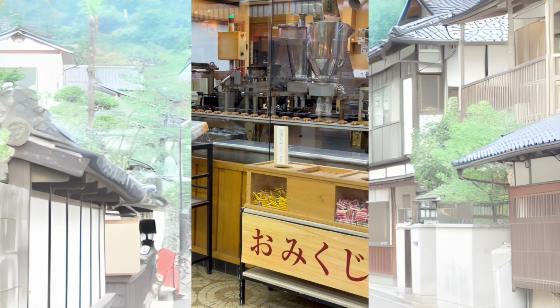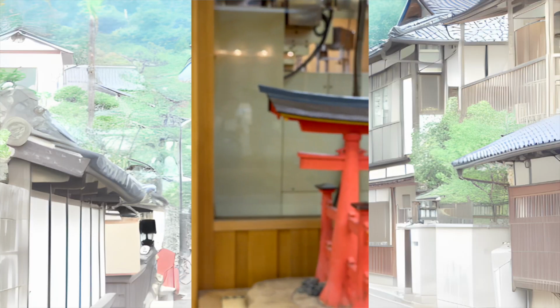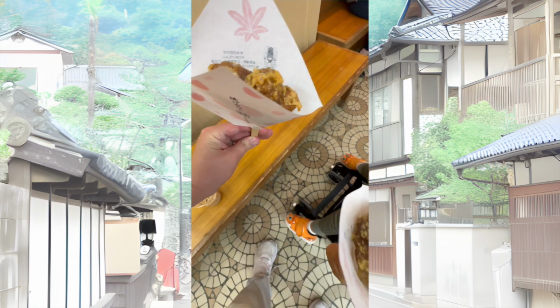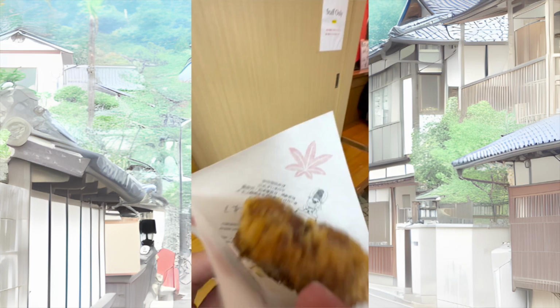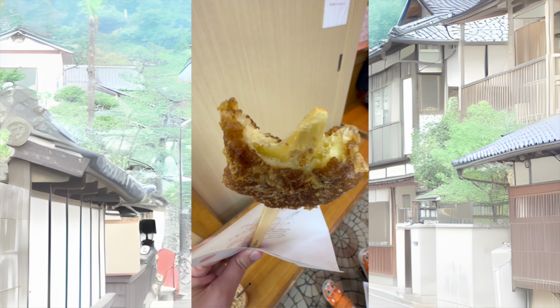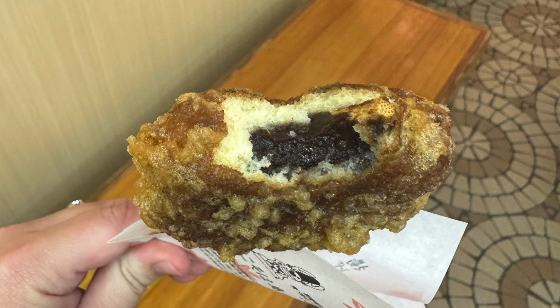After dinner, we decided to drop back into the streets to get ourselves a little dessert snack. And something that we absolutely love is the deep fried Momiji Manju that you can also get. They literally just get one of these. They deep fry it in tempura batter. We got a cheese one and a chocolate one. And I think probably the chocolate one was my son's favorite.